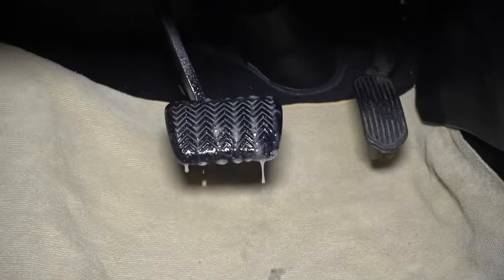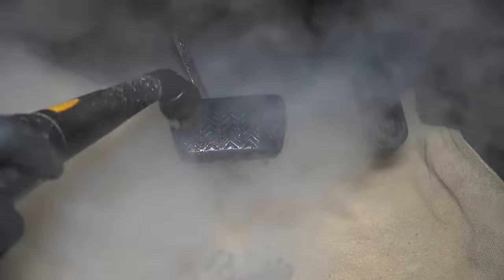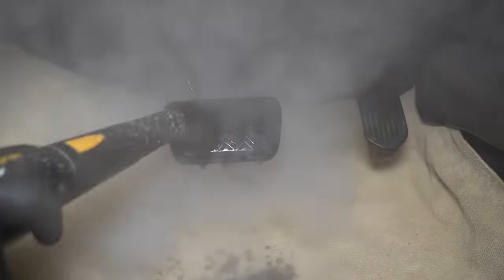Moving to the pedals, and I'm first spraying on some of my all-purpose cleaner diluted down to 4:1, which is heavy strength, and with the stiff attachment on the steamer, it doesn't take much more than a few seconds to get all the dirt loosened up and the pedal looking new again.